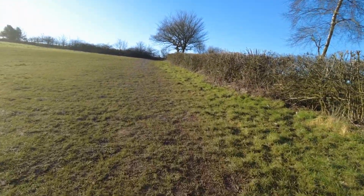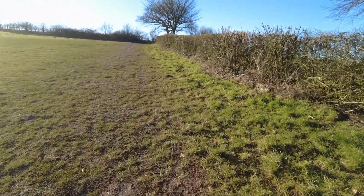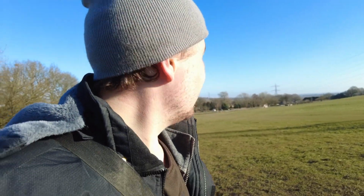Ooh. I tell you what, I've literally had enough of hills today. I think that incline up Romsley is really knacking me out badly. But the views are becoming better as they're getting higher up.